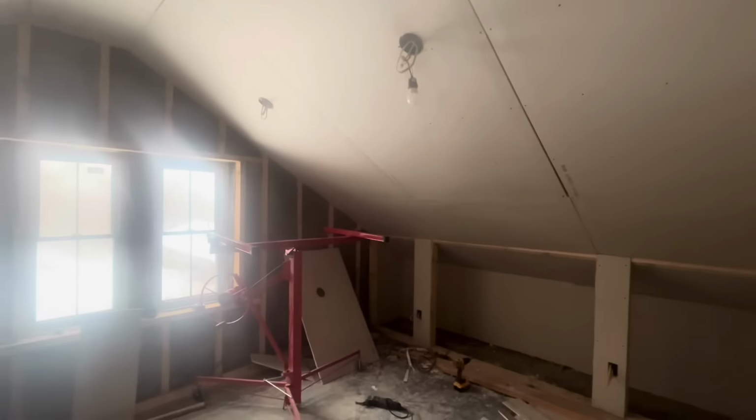But it looks so very nice and completed. I mean, obviously it's not completed, but you know what I mean. It looks amazing. This wall's all done too. So yeah, lots of progress. And today we will make some more progress as we continue to sheetrock up here.